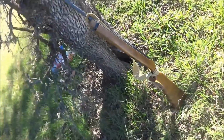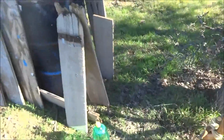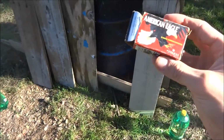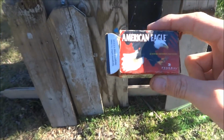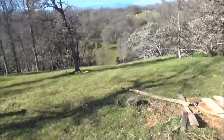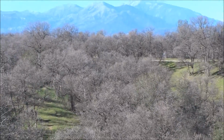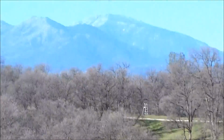I'm gonna be using my Ruger 10/22 with like half an iron sight. And I'm gonna fire these American Eagle 38 grain copper jacketed hollow points. And I'll be shooting from way over there where that ladder is. It's about 300 yards away.